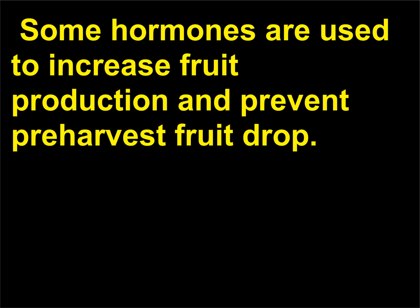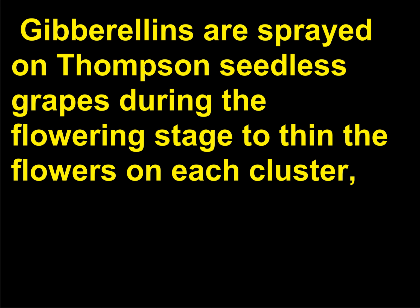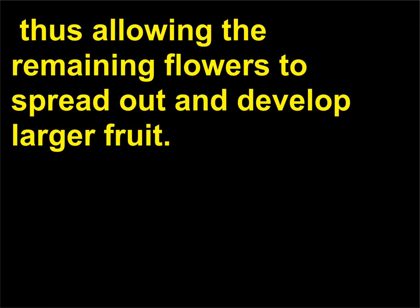Some hormones are used to increase fruit production and prevent pre-harvest fruit drop. Gibberellins are sprayed on Thompson seedless grapes during the flowering stage to thin the flowers on each cluster, thus allowing the remaining flowers to spread out and develop larger fruit.